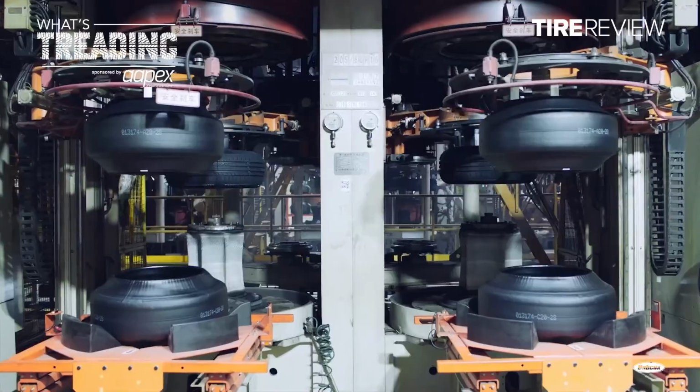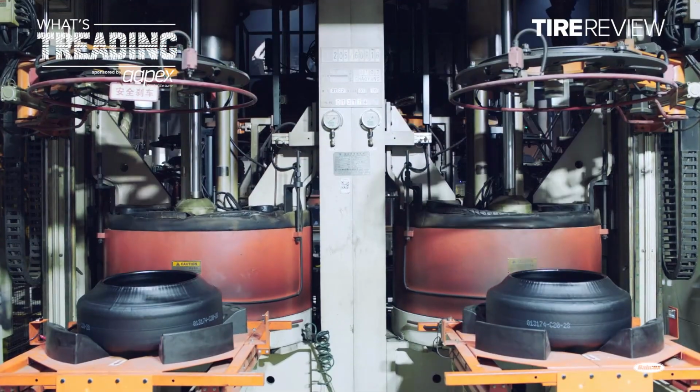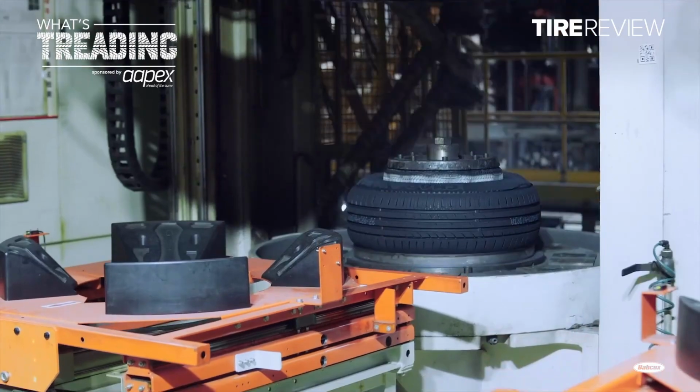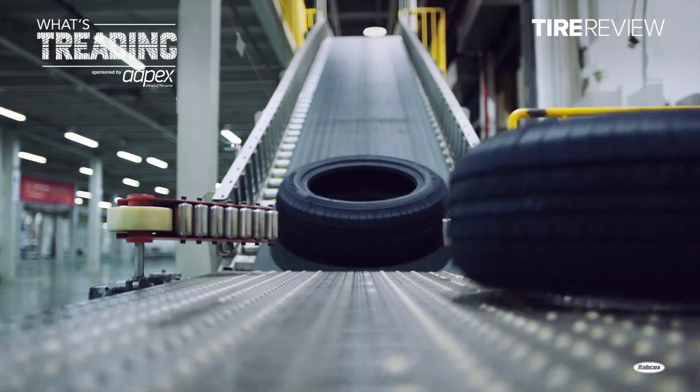We are going to have more product lines for the North American market, which means we are going to have several different lines from high-end to the real budget ones. ZC set a tight timeline for themselves, aiming to have the first tires roll off the line by the end of next year, and it's already ramping up its North American sales team to support the influx of business the company is hoping to see.